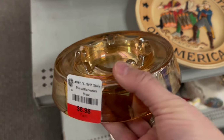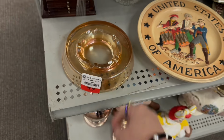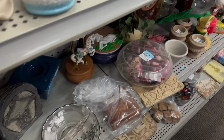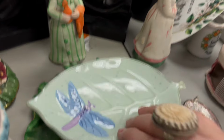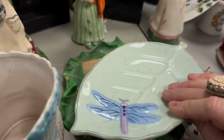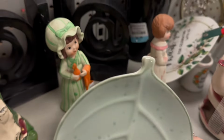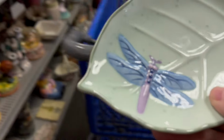Now, I believe this is a piece of carnival glass. Tell me, for all you glass connoisseurs out there, would you second it to be that? Do you know anything about it? It was basically $9. It's just the fact that it was like an ashtray, so I didn't like what the use was for. I know a lot of people repurpose them, but I just don't know how long it would sit. So, if it was a vase or a dish, yes.